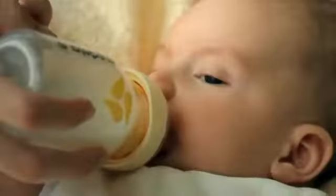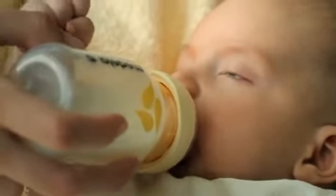With Calma, your baby can stay attached, pause and breathe. Switching between breast and bottle has never been easier.